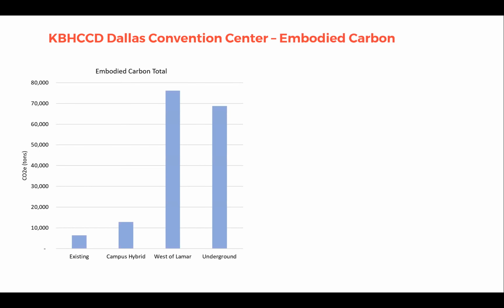So let's get into what those results look like a little bit. In terms of total embodied carbon, based on our One Click LCA study, you can see there's a massive difference in total tons of emissions across these projects. The existing facility had mostly system upgrades and refurbishment. The campus hybrid had some new structure, but also those upgrades. And then the West of Lamar and the underground facility were between 3 and 4 million square feet of new construction. So, a substantial difference.